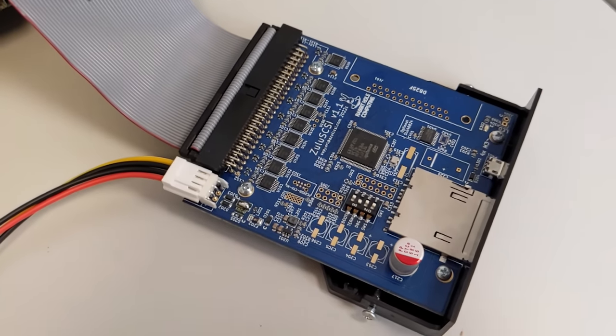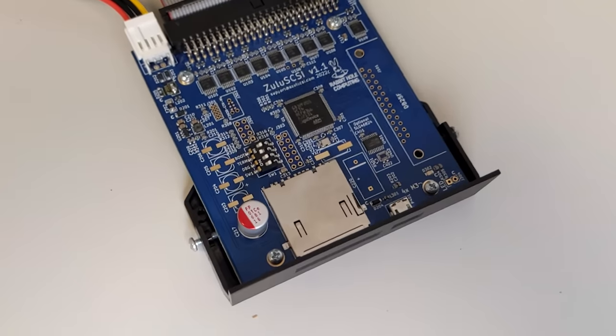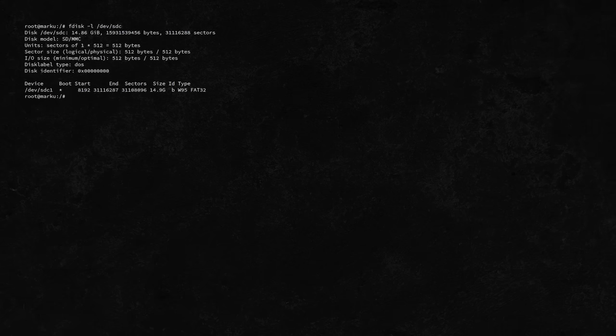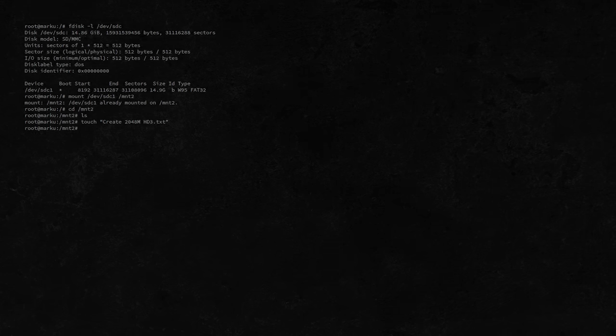As we did on our Macintosh Classic 2 project earlier this year, we'll be using a Zulu SCSI drive in the SPARCclassic. We prepared a new SD card by creating a text file. The Zulu SCSI firmware interprets the name of the text file, and in this case, we'll create a 2GB hard disk image at SCSI ID 3. We're specifying ID 3 because that was the default SCSI ID that Sun used for the system's boot hard drive.